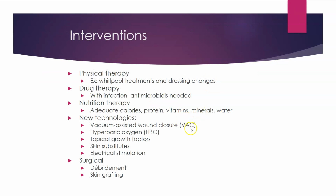So interventions we can do with this. We can get physical therapy on board. They can do whirlpool treatments, dressing changes, different things like that. Talk about different positioning and sitting and use of assistive devices. Drug therapy, so if it's infected, of course, we can talk about antimicrobials. Otherwise, different things that help with that skin. Nutritional therapy, of course, they need adequate calories, protein, vitamins, minerals, and water.